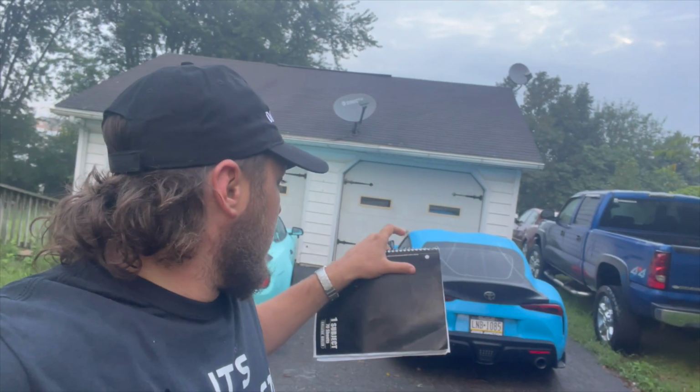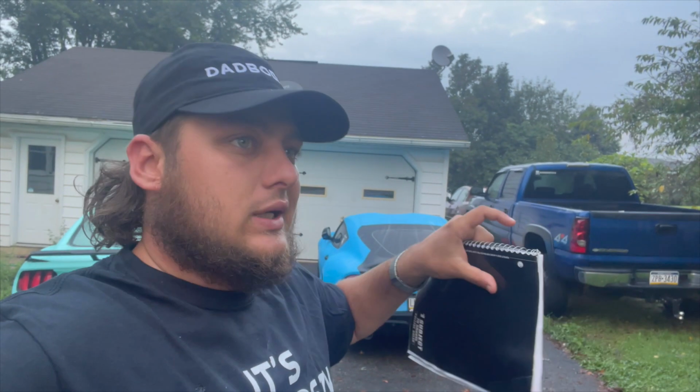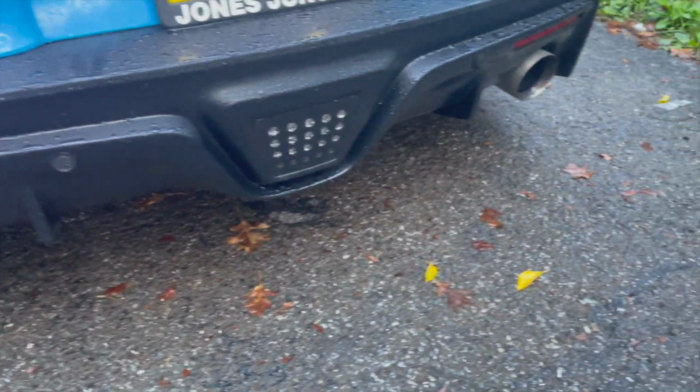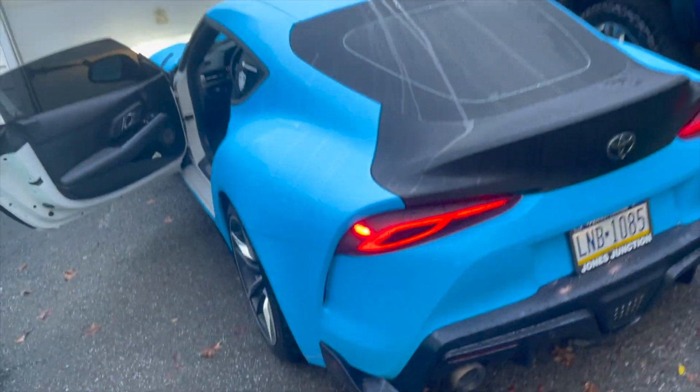So I'm gonna go ahead, hop in the Supra, start it up, and we got about an hour and a half drive. We're going to Hershey, PA. A little quiet this morning. Quiet mode. Valve exhaust, baby.